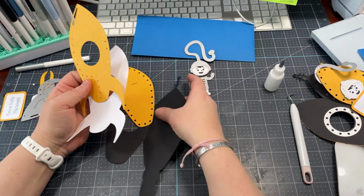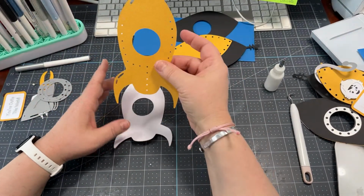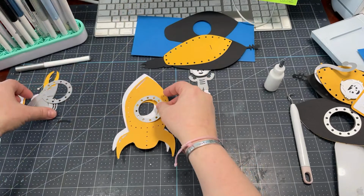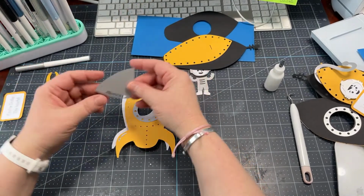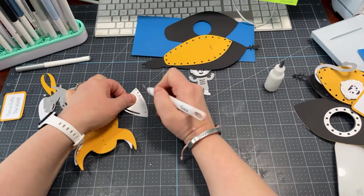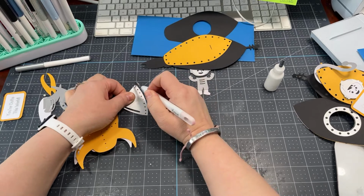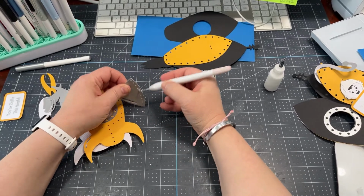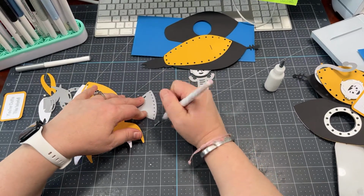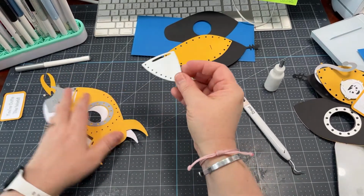Okay, so now we're going to do the outside of the rocket. There are these two pieces, and then we've got this circle and the top. Now, when you're cutting this foil poster board, it doesn't always cut straight through, so you have to use a little weeding tool or something to get rid of those little tiny circles, right?